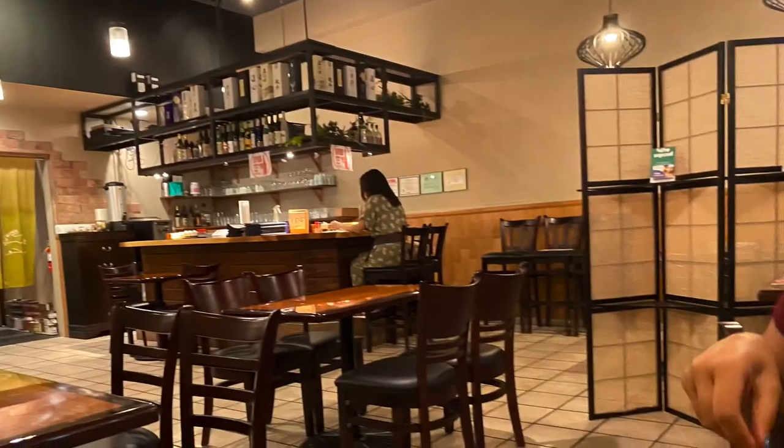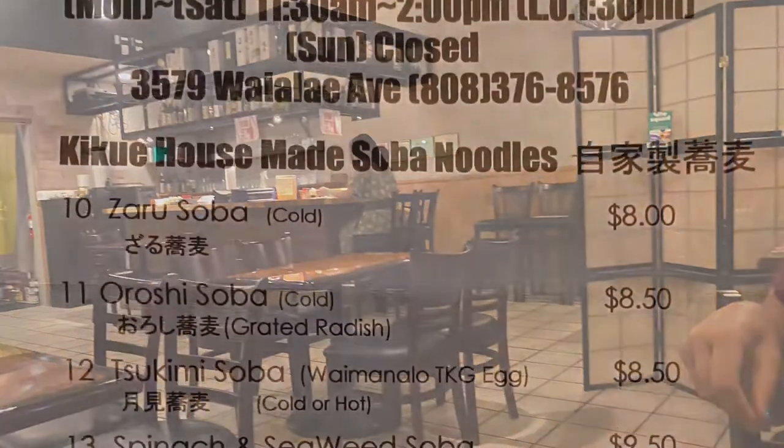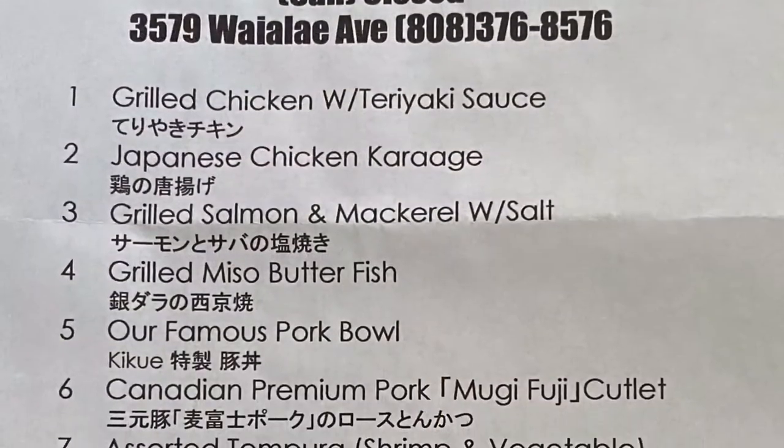Nicole got the zaru soba and salmon nigiri sushi. I got the tempura soba. Both of us got our soba cold and it was refreshing on this hot summer night. The soba noodles were cooked just right.